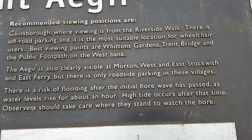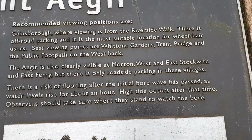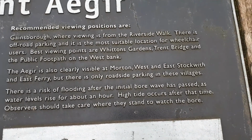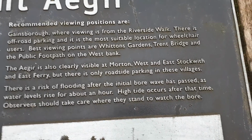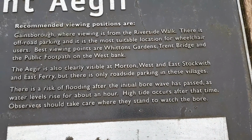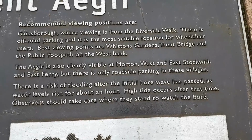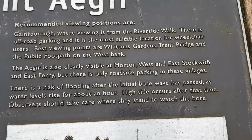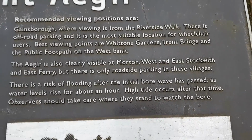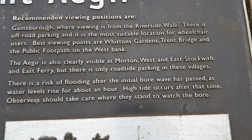Recommended viewing positions are Gainsborough, where viewing is from the Riverside Walk. There is off-road parking, and it is the most suitable location for wheelchair users. Best viewing points are Whitton Gardens, Trent Bridge, and the public footpath on the west bank. The Aegir is also clearly visible at Morton, West and East Stockwith, and East Ferry, but there is only roadside parking in these villages. There is a risk of flooding after the initial bore wave has passed, as water levels rise for about an hour. High tide occurs after that time. Observers should take care where they stand to watch the bore.